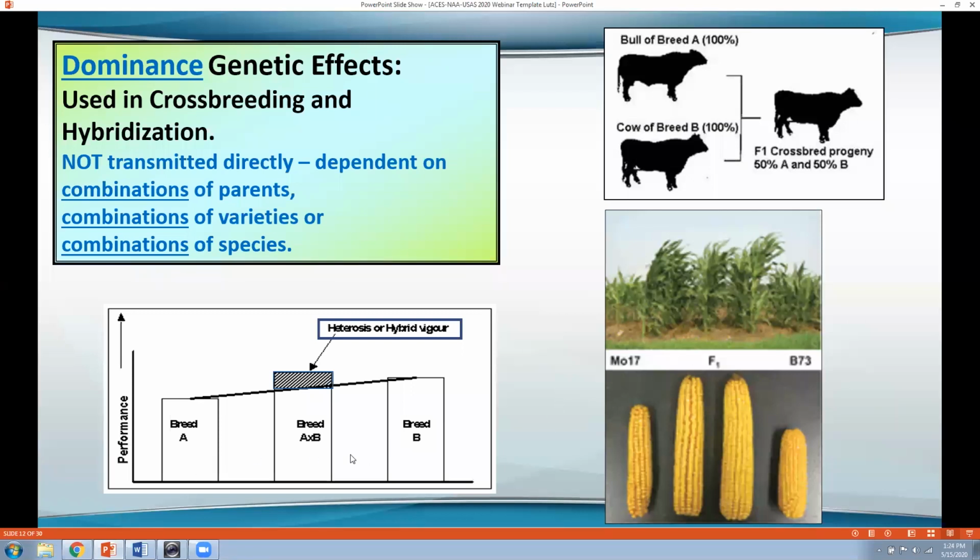And this is how it works. It's really simple. You've got one line, you've got another line. If everything was just additive, this would be the performance of the offspring. But quite often the performance is above that. And that's what we call heterosis. A lot of people call it hybrid vigor. This is used a lot in plant breeding. Here's an example from corn. They like to generate lots and lots of different lines of corn. And a lot of them are really not suitable for commercial production, but when you cross them, you get a really nice hybrid. That's why you hear people talk about hybrid seed. It's simple, it's easy, it's just combinations.